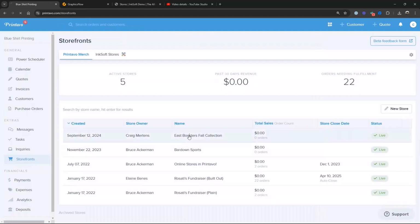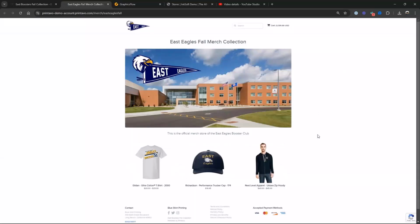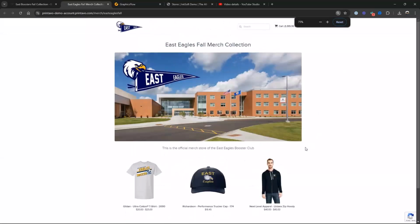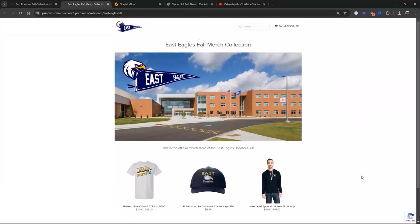But let's take a look at that store and see what it would actually look like. So I'm going to go over here to more actions. This store is actually live, and no sales have come through it. So I'm going to go over here and click on View Store right here. And here's my store. It's pretty basic, nothing too exciting. I did use the same banner. Here are the products. The only real customization I can do is add a little fundraising banner in there.